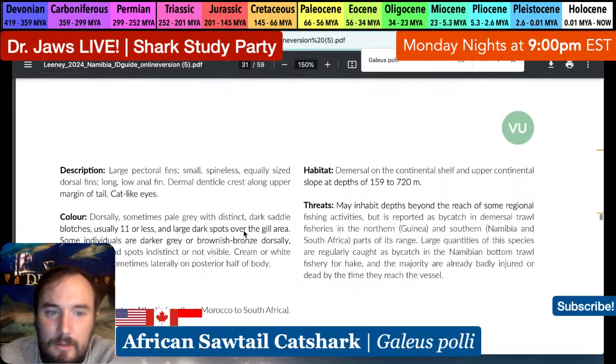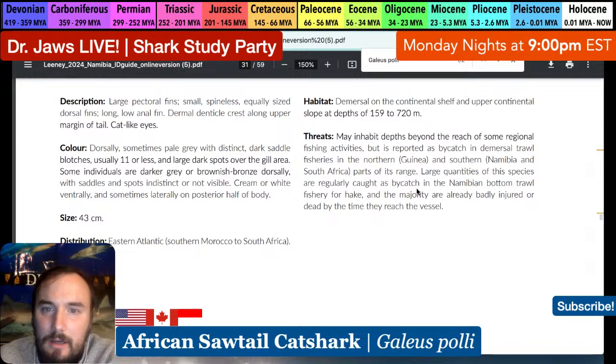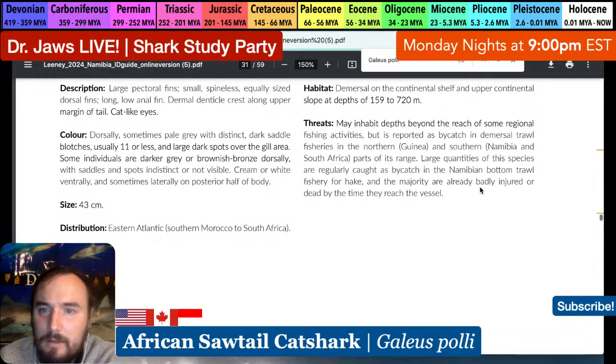Let's read here. Habitat: demersal on the continental shelf and upper continental slopes at depths of 159 to 720 meters. Threats: may inhabit depths beyond the reach of some regional fishing activities, but it's reported as bycatch in demersal trawl fisheries in northern Guinea and southern Namibia and South Africa, parts of its range.